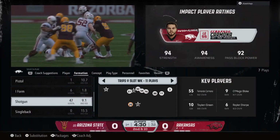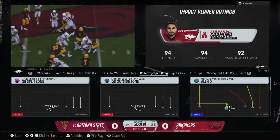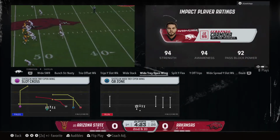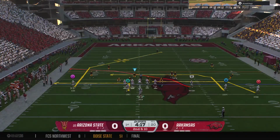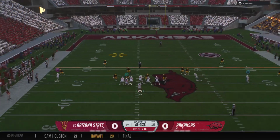They have been running ISOs in football since the beginning of time, right? They want to isolate that linebacker. A lot of times they're going to pull a guard. Great job by the defense seeing it, getting downhill, understanding where the ball's coming, attacking it, and getting a big tackle for a loss.